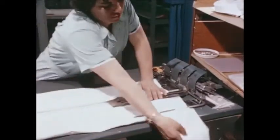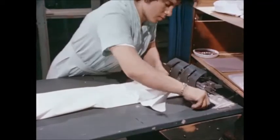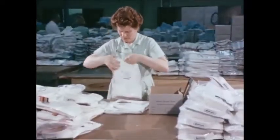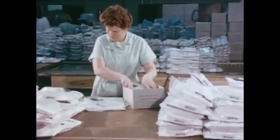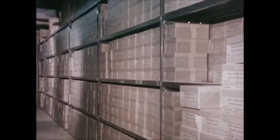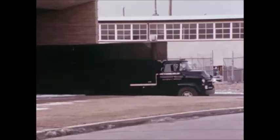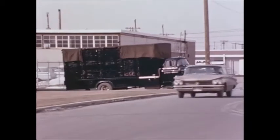Here we see the final folding of the garment. The shirt is folded, boarded, and pinned, and protected by a plastic bag. The wrapped shirts are boxed with other shirts of same size and style. The clearly labeled boxes are now ready for the stockroom. Orders are filled from this stockroom for the many retail stores and mail order divisions of the T. Eaton Company.